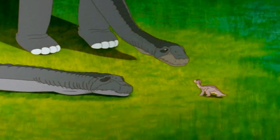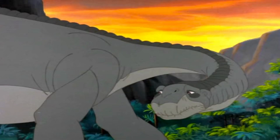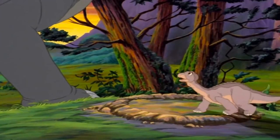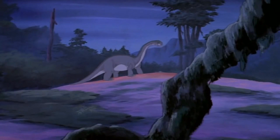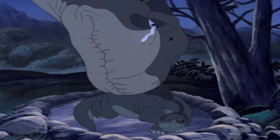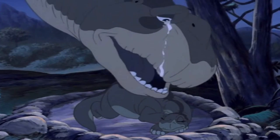Aww. He wants to stay with his grandfather and help his grandmother watch him. But she says the best thing he could do is to get some rest. Then this is the first time we hear Grandma sing. The ever-widening circle. It's so sad because she makes sure that Littlefoot's okay, but she's dying inside because the love of her life is dying outside.